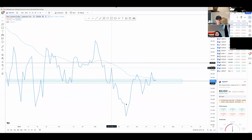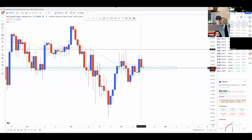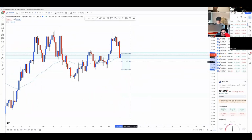So this would be the lower high. That would be the lower low. I wouldn't count any of these points here as a lower high. So technically, the daily time frame is bearish, but we are above this zone. So what I would need is just this right here. I would need a daily bearish candle. That would give me a beautiful 4 hour lower low.